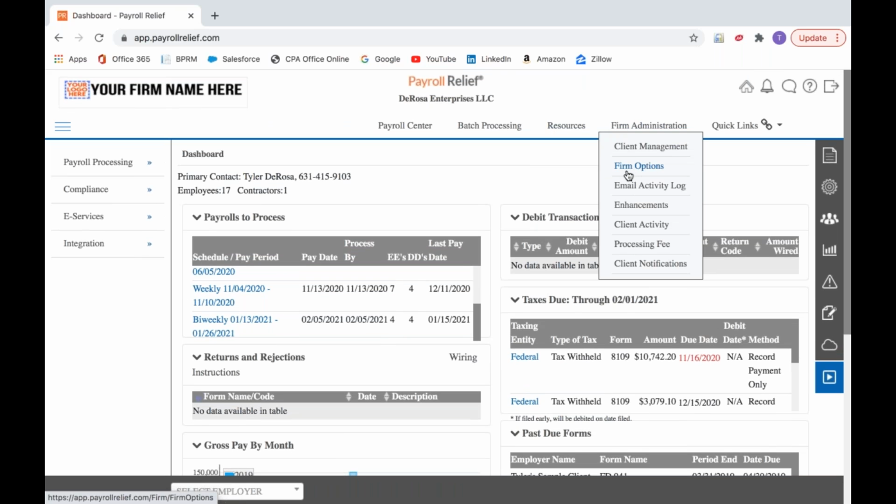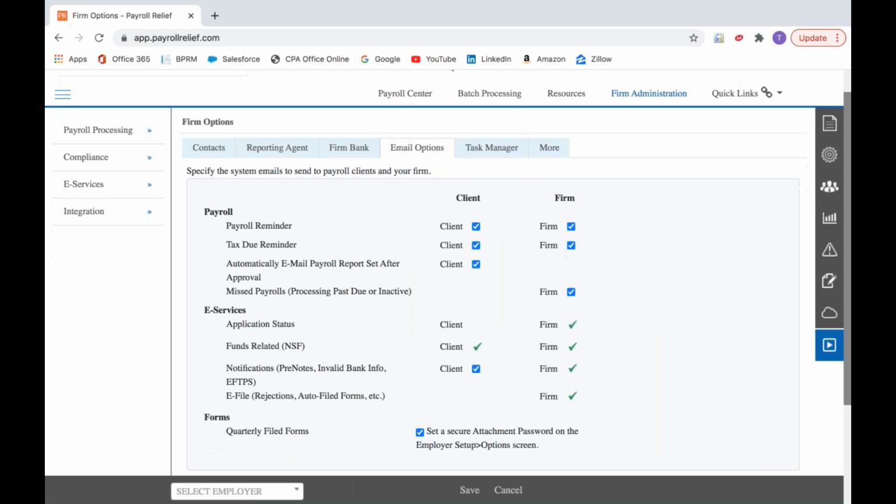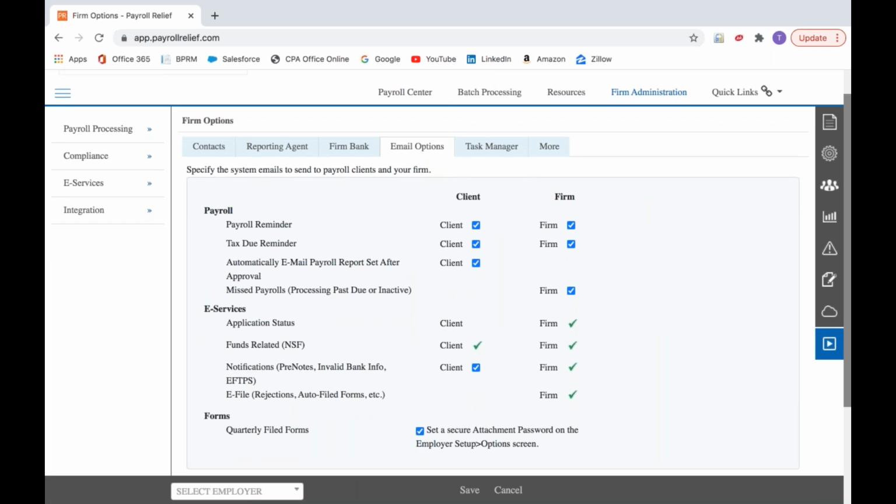And what most people normally ask is if our system is industrial strength enough to send out automated reminders, emails. Of course, that's what separates Payroll Relief and Accountants World from the rest. Let's go to firm options and email options here. This will give a great overview of all the essential reminders you would imagine that need to be sent to your customers in regards to their payrolls, their taxes, etc.